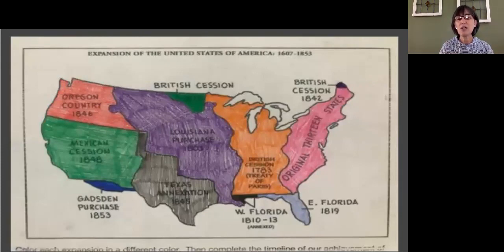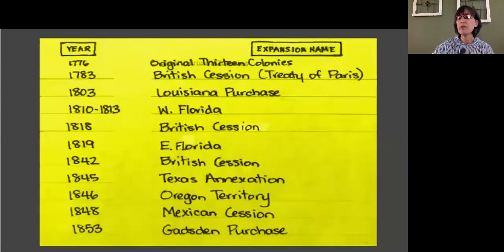I asked you to take a different color and color each section. These are the colors that I chose for mine. Then I asked you to create a timeline, starting with when we first declared our independence from Great Britain in 1776. We had the original 13 colonies, and your timeline should look like this.